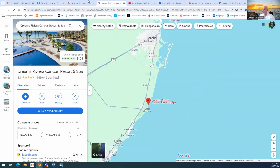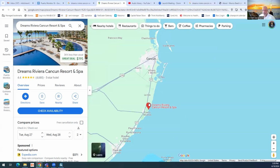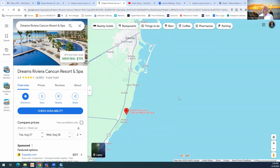So let me see here. All right, sorry about that. So here's Cancun, Puerto Morelos, hotel zone right here. So it's in between Playa del Carmen and Cancun. All right, I've actually been here before. Great resort.